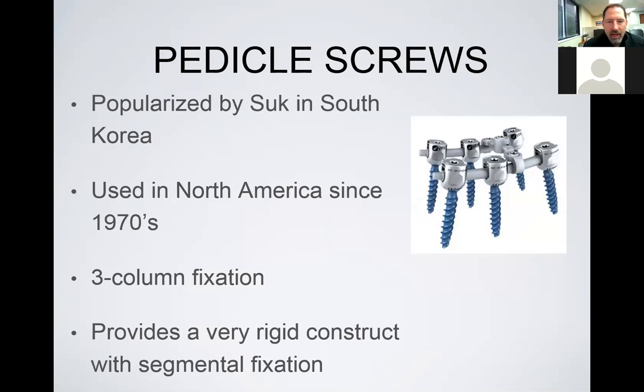So now we kind of come up to more modern day. So this started in around the 1980s and 70s, but basically Dr. Suk in South Korea essentially originated the technique of pedicle screws, and these are pictured here. And so we've been using these since around the 70s, early 80s, and these provide what we call 3-column fixation of the spine. So they go in from the back and they traverse the pedicle, and there'll be some diagrams and pictures of that. And this provides a very rigid construct.